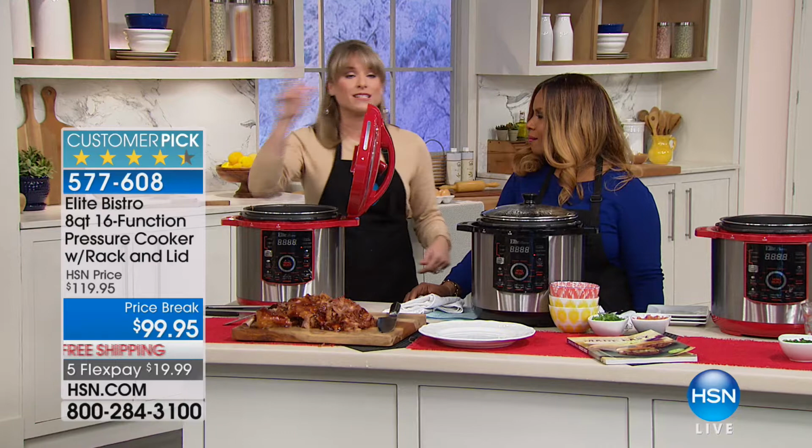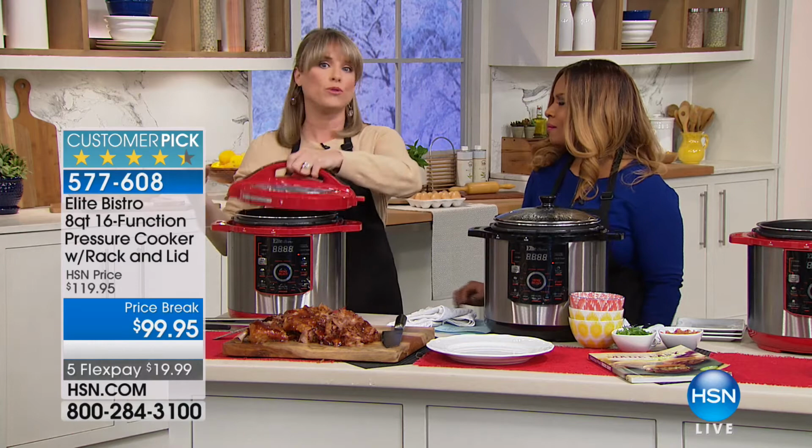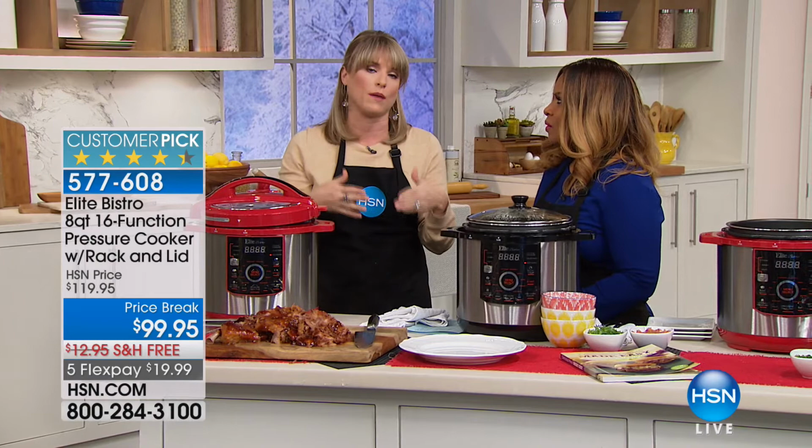Like 24 hours in advance. When you get home, you can have this beautiful meal. It's a slow cooker, it's a pressure cooker, and it will become your best friend in the kitchen. If you haven't tried one yet, please get Elite Bistro home.